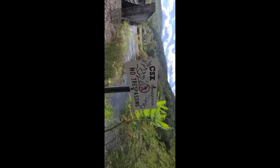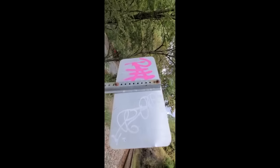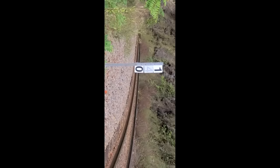Yep, CSX. Oh, we weren't supposed to be on the bridge. I wouldn't have gone on there if I'd known that. Hey, there's that Rambler guy again. He must have walked a long way. And there's mile marker 10. That's how far it is. 14 until the Erwin yard.